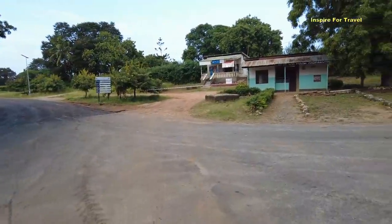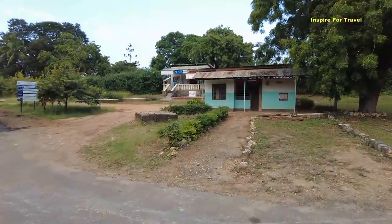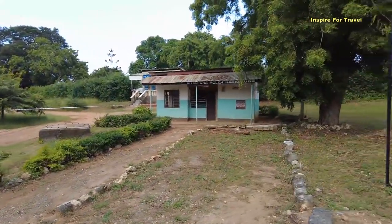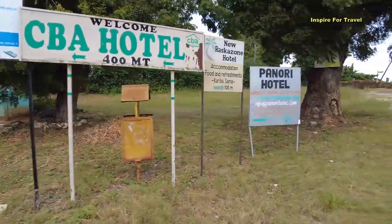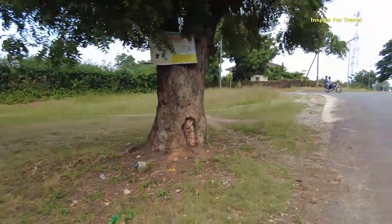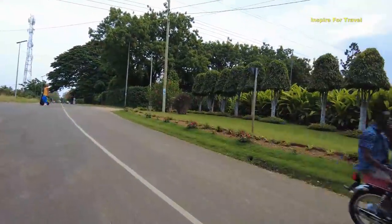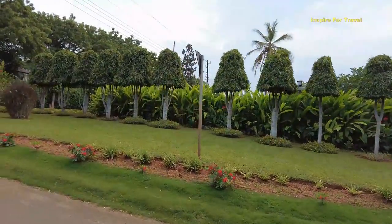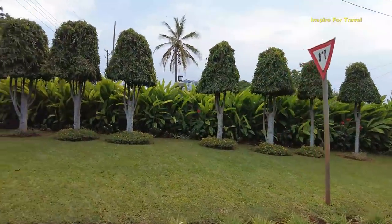It's a very small police station here, Kituo cha Polisi Raskazone. That's what it looks like. Doesn't seem like anyone's there at the moment. Don't know how much action they will get here. This is a very peaceful area. Beautiful plants dotted around.